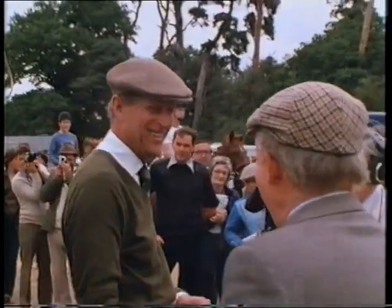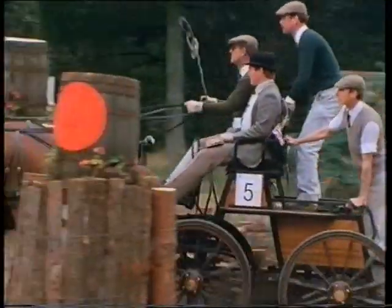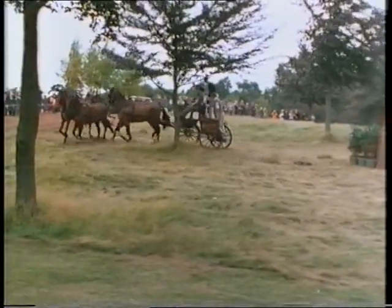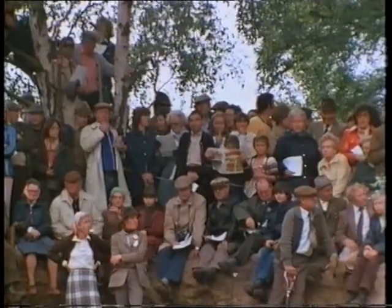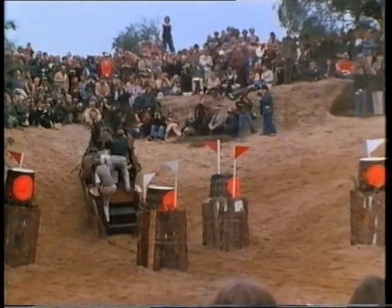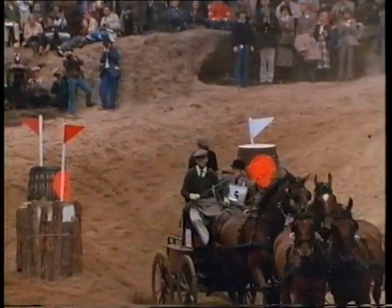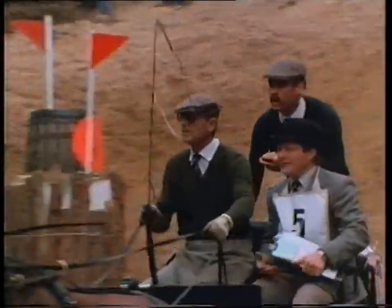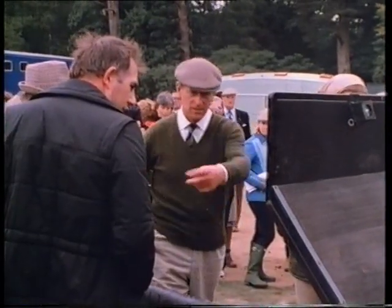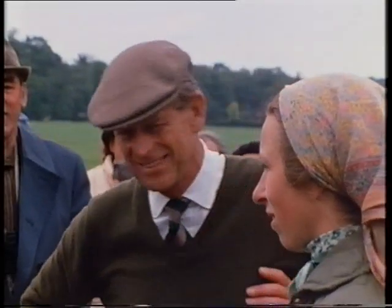Prince Philip has now given up polo, replacing it with the equally dangerous and colourful sport of driving teams of horses. These events are highly popular with the public. Here he is in the international four-in-hand competition in Windsor Great Park. This occasion is often attended by his daughter, Princess Anne, herself a notable rider.